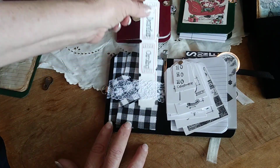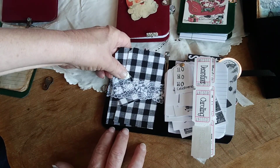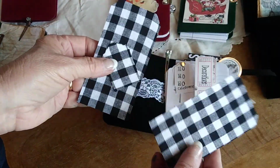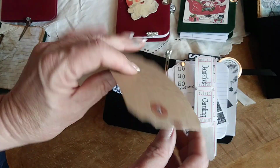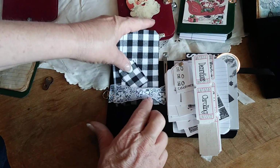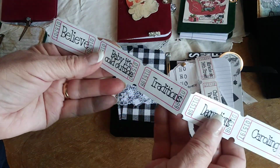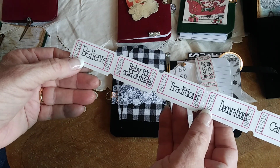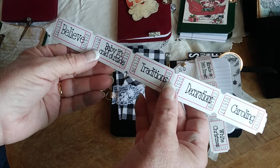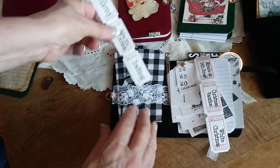I added some lace, and then, like I say, when I was making the black and white journal, I had some leftover tags, so I just included those. They're plain, but I thought they added to the feel of the black and white. And then I added just some tickets where I had used my Cricut and written on these. It says "Believe, Baby, It's Cold Outside, Traditions." And there are things you could add. You could have that sticking out of your book if you wanted.